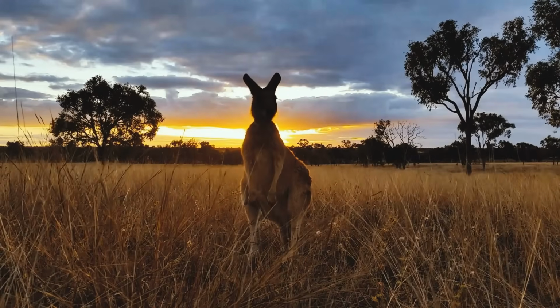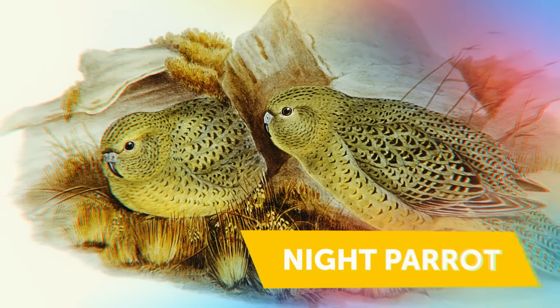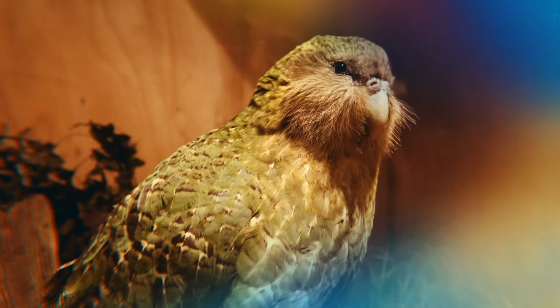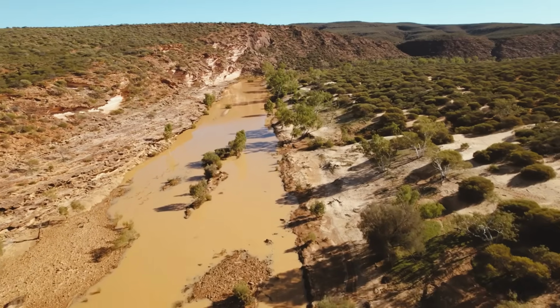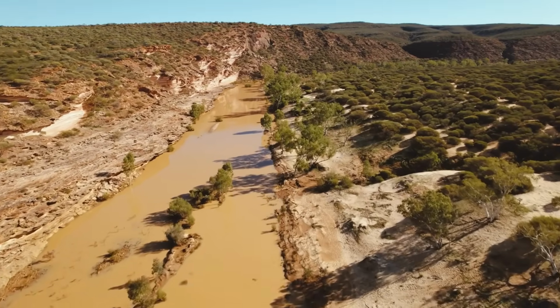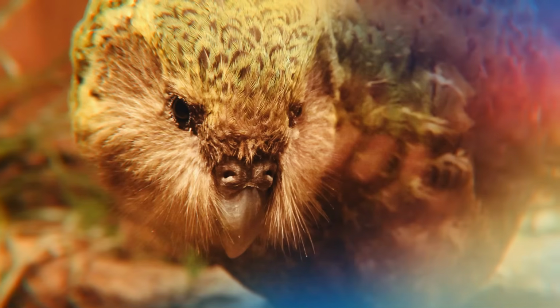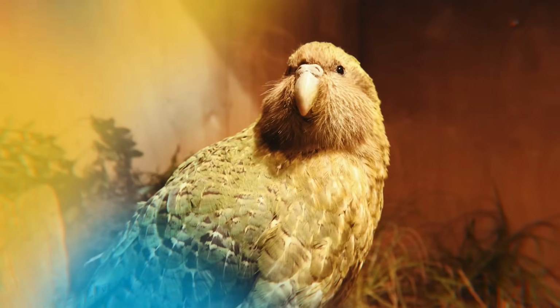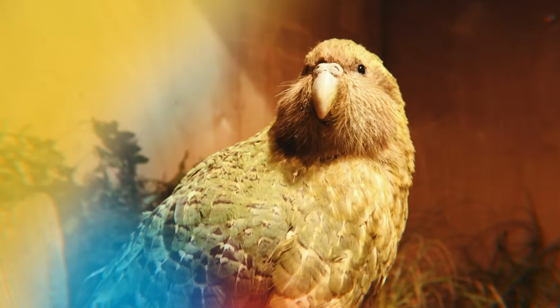Also from Australia is the night parrot, an absolute delight to birdwatchers. Very beautiful, yet mysterious. These little fellas live in very remote areas. You can probably count on the fingers of your hand how many times these birds have been seen since they were found again in 1979. That's how rare they are.